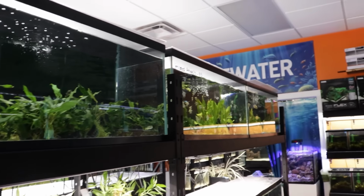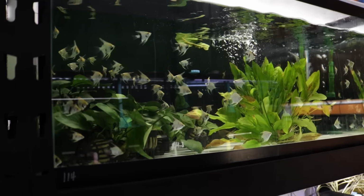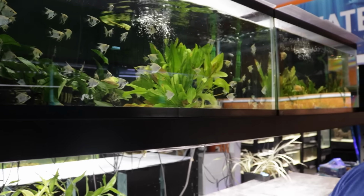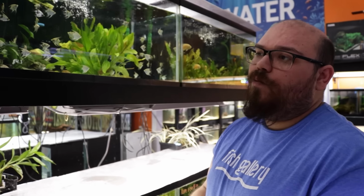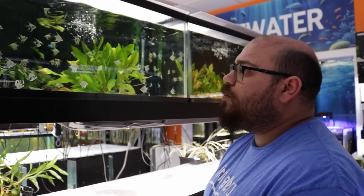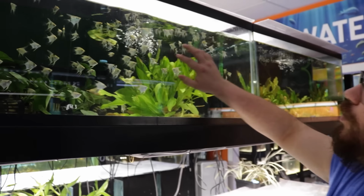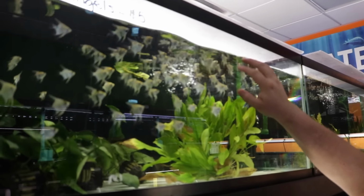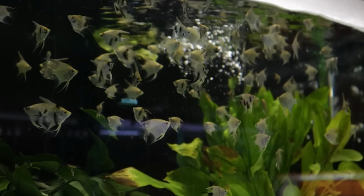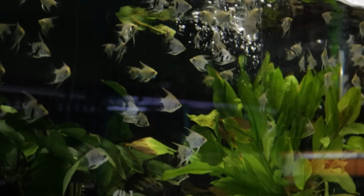How about this thing? So one of the fun things that we get out here in Vegas is there's a lot of hobbyists that like to breed out here. So whenever we have an opportunity, if one of our customers wants to work with us, if they're breeding some decent quality stuff, like these mixed angels here. These are some golds and some marbleds that have been bred together. Vegas is an interesting place because we have very hard water and stuff. Right here comes out of Lake Mead.